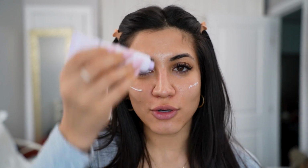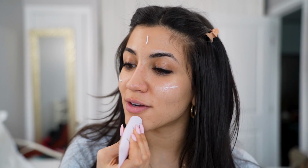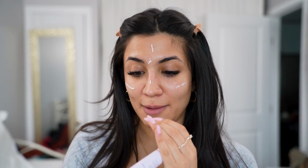Usually I always go for something more hydrating, but I just feel my face is very oily right now. So I want something that will blur it a little bit more. And this product is absolutely amazing and does the job. So I just massage that in with my fingers all the way throughout my face. Beautiful. It definitely absorbed so much of the oil already.